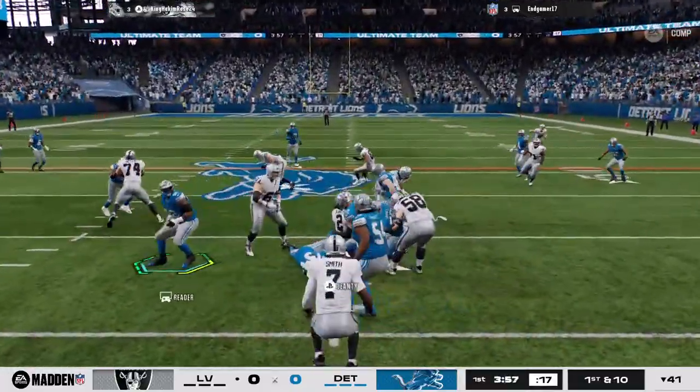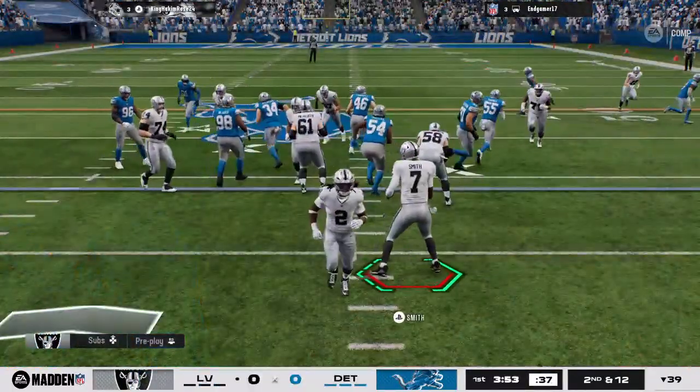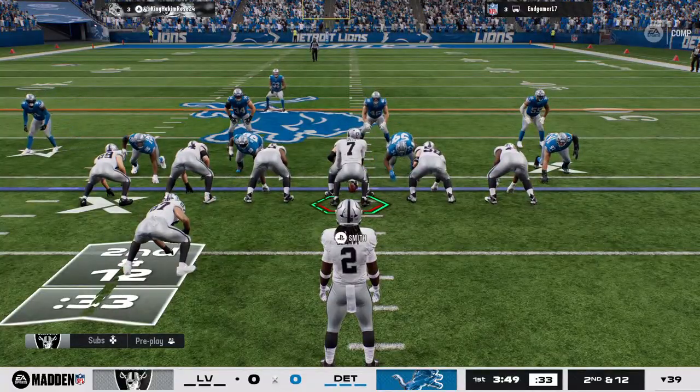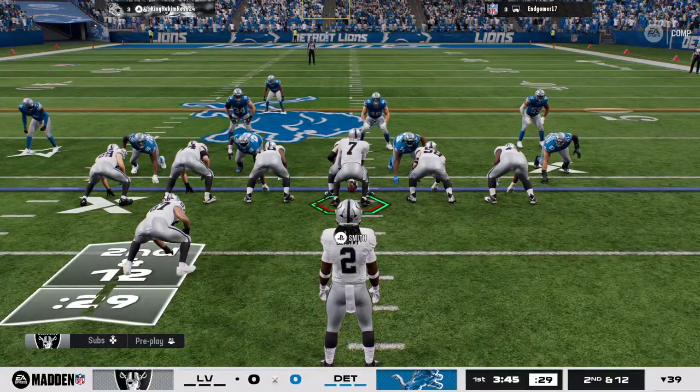They'll start on the ground with Jeanty. Hit behind the line of scrimmage and taken down right away. A loss of yards. What a message on the first play. 2nd and 12 at the 39-yard line.